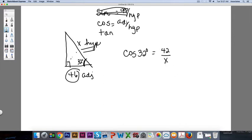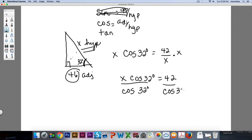Now the variable's in the denominator, so the inverse of dividing by x is multiplying by x. So I get x times the cosine of 32 degrees equals 42. I want to get the x all by itself, so the inverse of multiplying by the cosine of 32 is dividing by the cosine of 32 degrees. Cancel these. In your calculator, you'll type in 42 divided by the cosine of 32. Make sure your calculator is in degree mode.